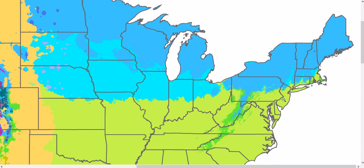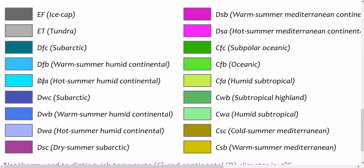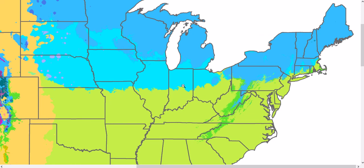But it's so urban that it doesn't really matter, but it does in the case of the Rust Belt. For the most part, in this particular area, we see blues. What do the blues equal? They equal DFB and DFA: warm summer, humid, and a very important word, continental. That means we're going to get a little more variation in temperature throughout the year. The summers are going to get really warm, but the winters are going to get very, very cold. If you know anything about Indiana, especially northern Indiana, or Illinois, Chicago, parts of Ohio, you can get some brutally cold winters. But you can also get some really hot summers. That's very characteristic of the continental effect.